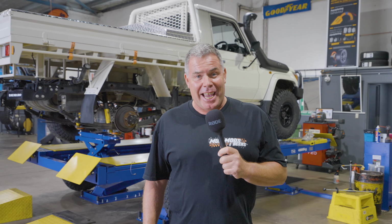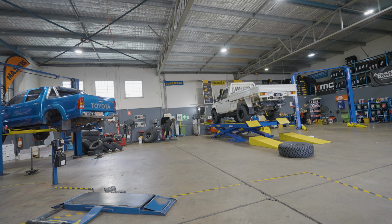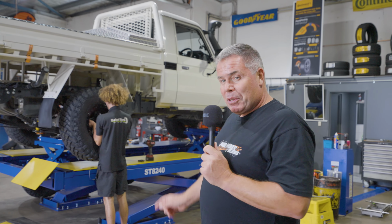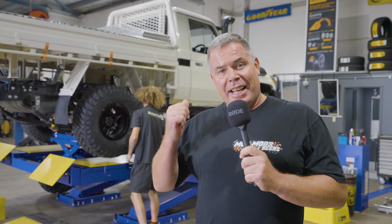It's excitement day. We're getting new tires on the Cruiser finally. I've been procrastinating forever on these. We're here at Budget Tire Outlet in Tingalpa, and Jason and the team are fitting up some brand new 35 Maxxis Muddies on the Cruiser for us, and yeah, they're getting stuck in as we speak.